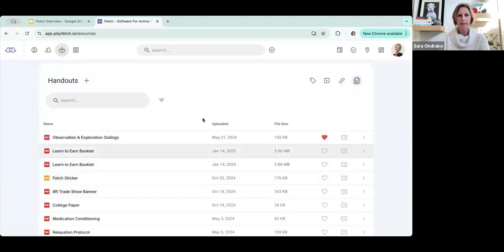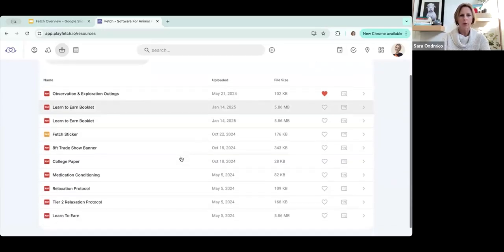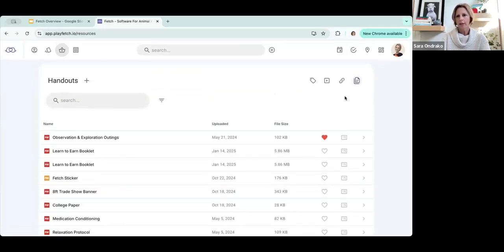So, different booklets, observation, exploration outings, your relaxation protocols, any of your handouts that you find helpful as you move along through the process. So you can also group all of these together, which I'll show you briefly so that you can upload multiple things at once.